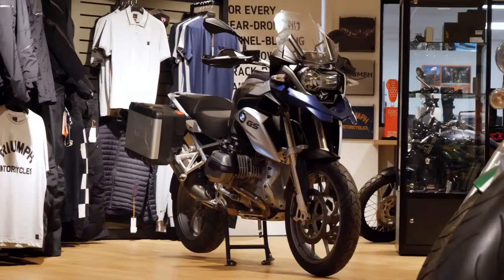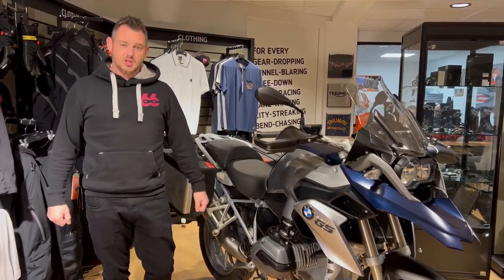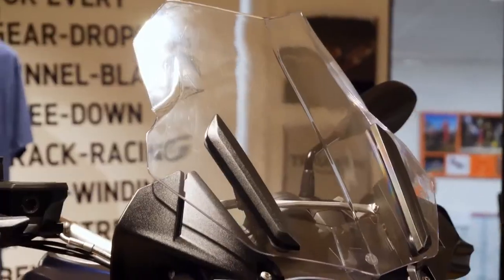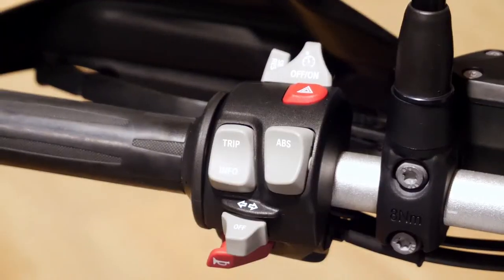You've got the luggage, you've got the beautiful height adjustable seats, lovely big neutral riding position, you've got heated grips, different rider modes, you've got three different rider modes, adjustable screen, everything to keep you in the utmost of comfort, cruise control to boot as well.